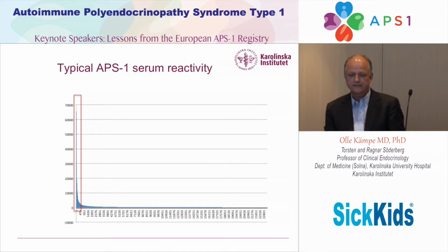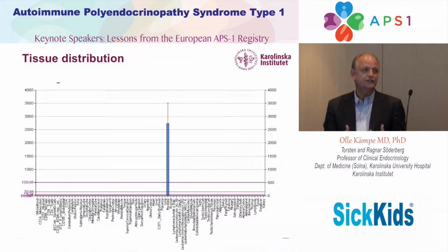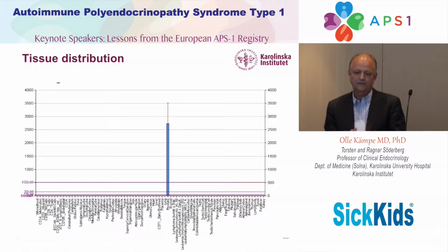And if we enlarge this, we can see that the strongest 10 reactions are all against already known autoantigens. But what are these? And I will give one example. One of them, a completely novel autoantigen, has the typical tissue distribution we almost always see when we see an autoantigen. It's only one tissue, in this case the prostate, that the immune system reacts against. We still don't quite understand why autoimmune diseases show this kind of tissue specificity.